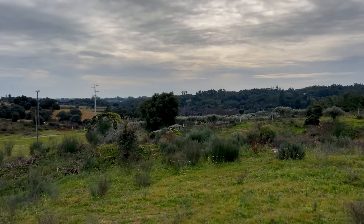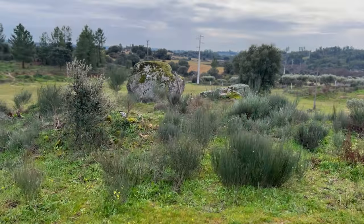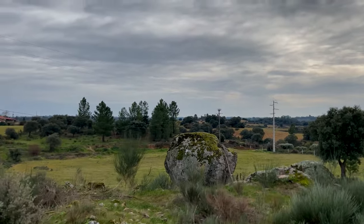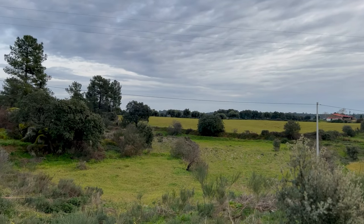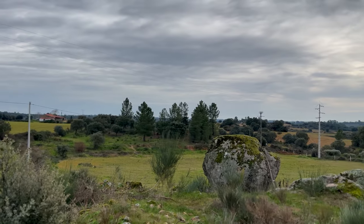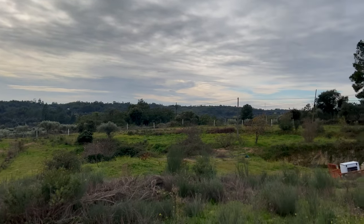The big boulder with an awesome view. To look around, that's our neighbor. They have a lot of sheep. It's wonderful to hear them when they come out and graze. You hear the bells on the neck. It's lovely.